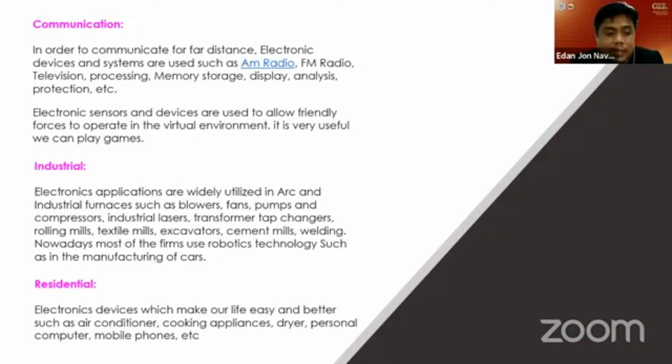Also, an application in industrial. Electronics applications are widely utilized in arc and industrial furnace such as a blower, fans, pumps, compressor, industrial laser, transformer tap changer, rolling mills, textile mills, excavators, cement mills, weldings, etc. Nowadays, most of the firms use robotics technology such as in the manufacturing of cars.